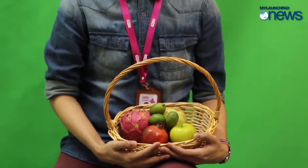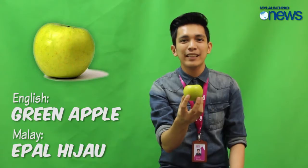Hi, I'm Shamil, and today I'm going to go around and ask people if they recognize a different kind of fruit, both in Bahasa and in English. This is a simple one. It's green apple or apple hijau.